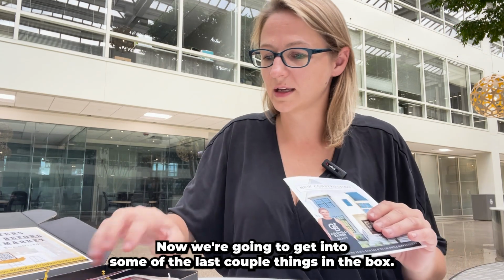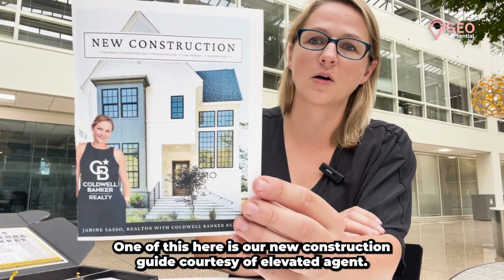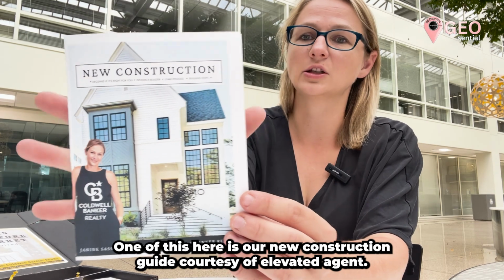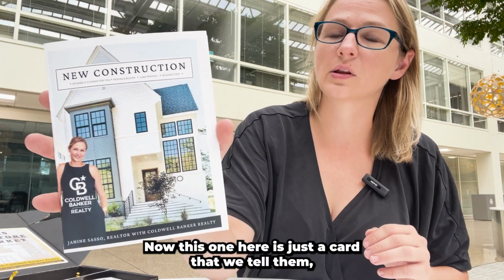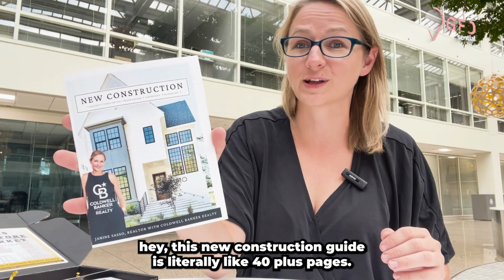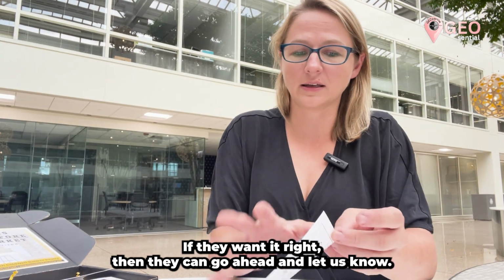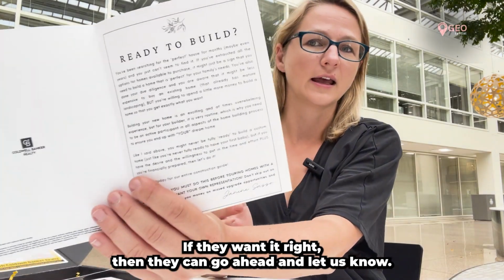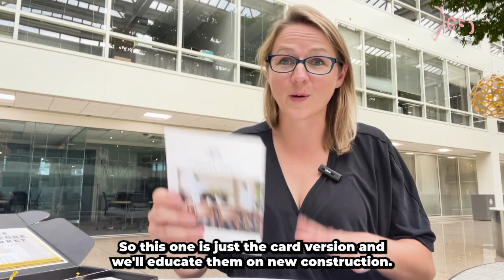All right, now we're gonna get into some of the last couple things in the box. One of this here is our new construction guide, courtesy of Elevated Agent. Now this one here is just a card that we tell them, hey, this new construction guide is literally like 40 plus pages. If they want it, right, then they can go ahead and let us know. So this one is just the card version, and we'll educate them on new construction.